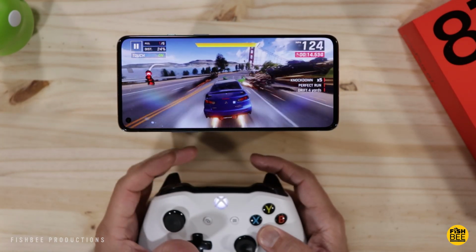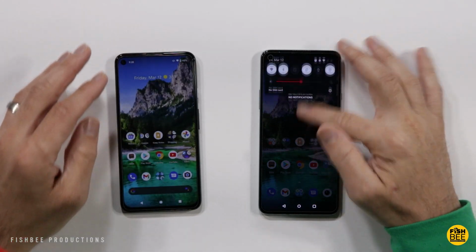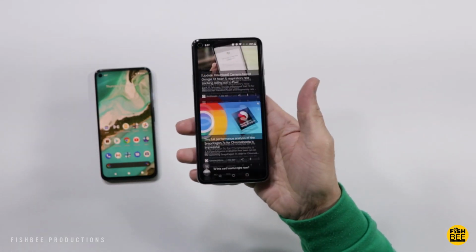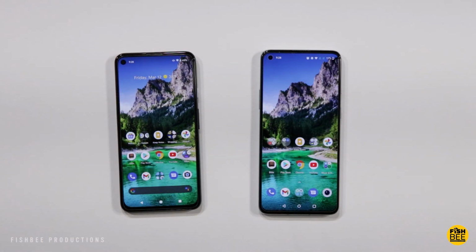Well, until you start to look at different angles, and then the OnePlus looks quite a bit better. I don't know what it is about the 4a 5G, but it's almost like it flickers when you look at different angles. Not to mention, you also get 120 Hz refresh rate on the OnePlus 8T, and yeah, it definitely feels a little bit smoother. But overall, I don't think you can go wrong with either of these two phones when it comes to the screen.